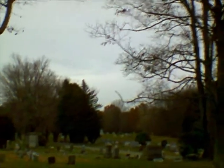There's some pretty old headstones in here. So I'm just doing a slow scan. And you can see the headstones clear back there, and down over the hill here. Anyone is welcome to come and speak. Yeah, and these are the crosses that I was referring to.